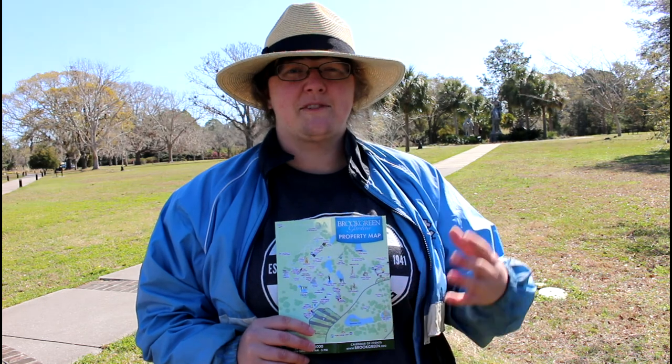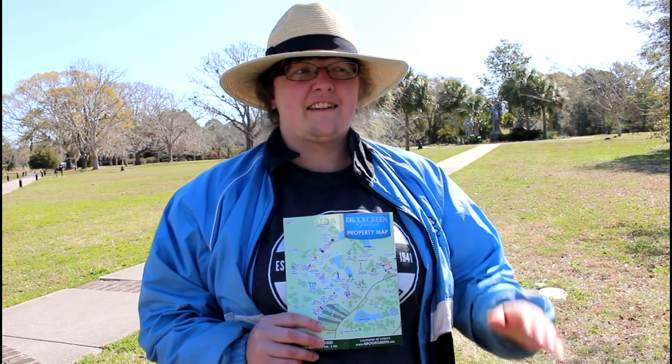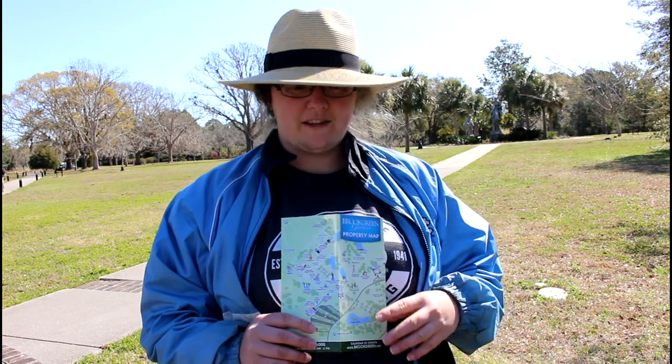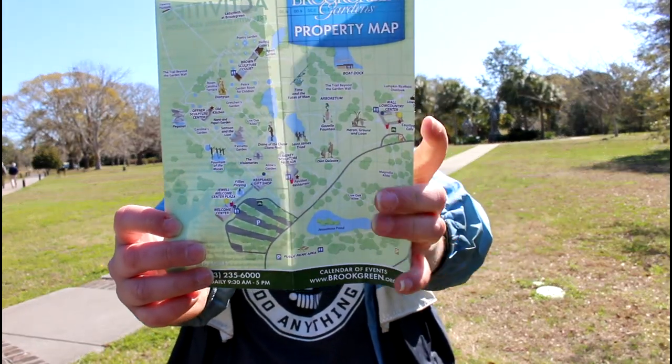Okay guys, this is what I have been so excited to come to. This is Brookgreen Gardens. Everything you're seeing costs about, I think, $32 per person to get into. So it is kind of expensive, but it's really worth it. Don't forget to get your guide here that tells you where to go.